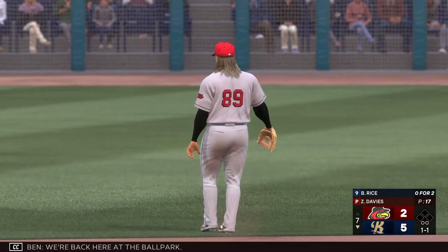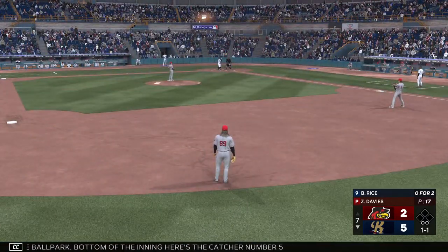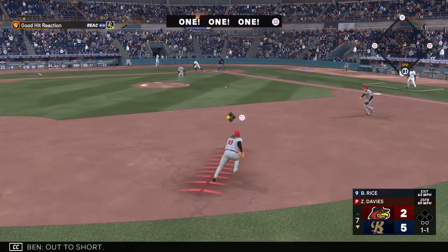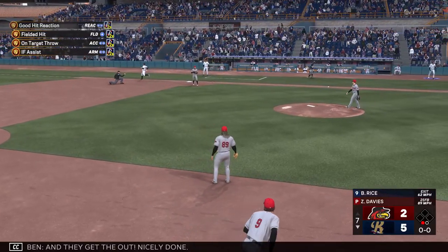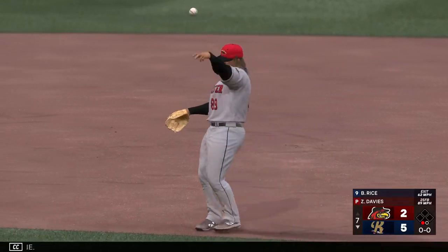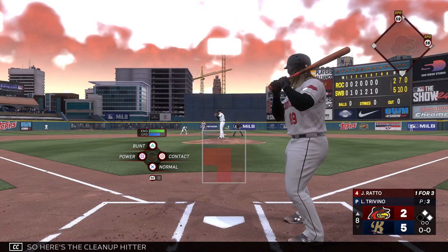We're back here at the ballpark, bottom of the inning. Here's the catcher, number five. Out to short. Ratto. Now the throw to first on the run. And they get the out. Nicely done. So here's the cleanup hitter, Jerome Ratto.